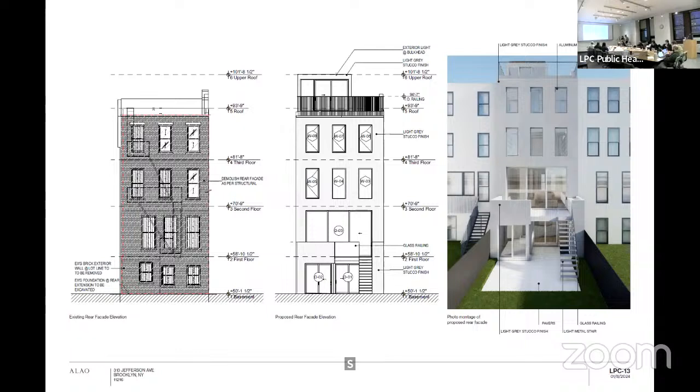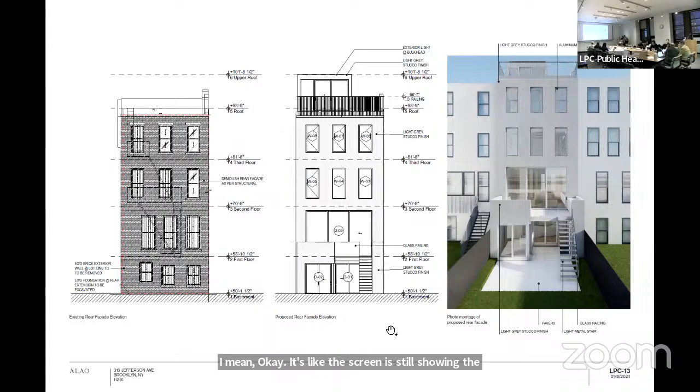Oh. So the screen is still showing it here, so I'm not sure what happened. Yes.